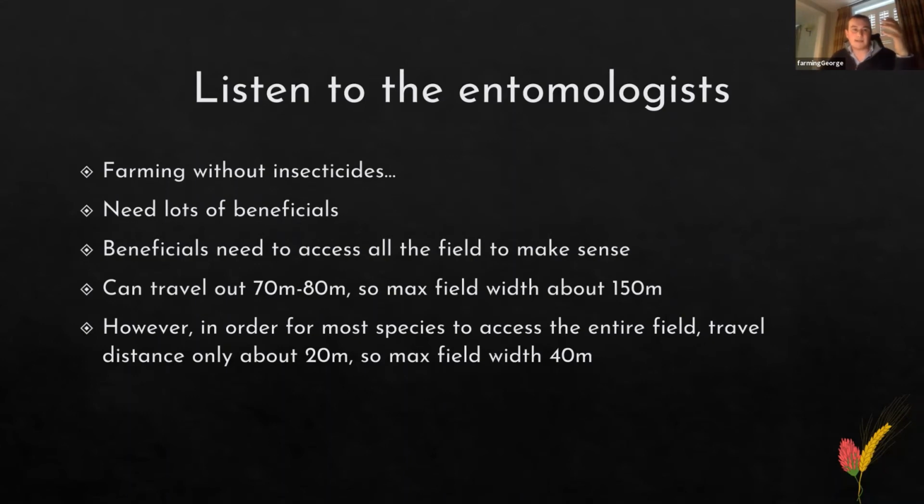And this guy said that insects tend to travel out 70 to 80 meters from the margins of the field. So based on that, you think, okay, maybe the maximum width for my field should be 150 meters. But also in this same discussion, he said there was a drop off. So lots and lots of them would come out 20 meters, and then there'd be this big drop off to 70 to 80 meters. And I thought, well, hang on, in which case I want all of them to come out. So I want 20 meters to be my benchmark for field width.